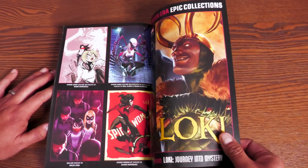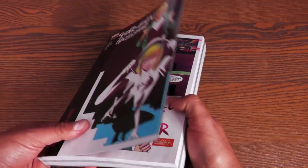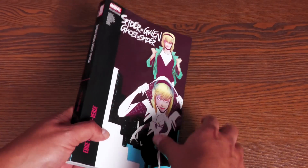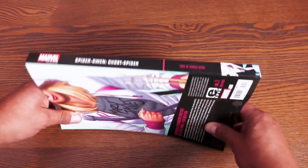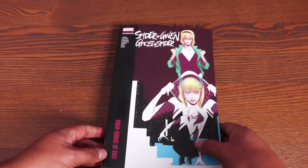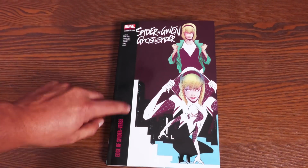Now, this has been available before in trade paperback, oversized hardcover, Marvel Digest size, and in omnibus format. But for the first time, kicking off your modern Epic Collection line is Spider-Gwen, Ghost-Spider, Edge of Spider-Verse. What a title. I love that right there.